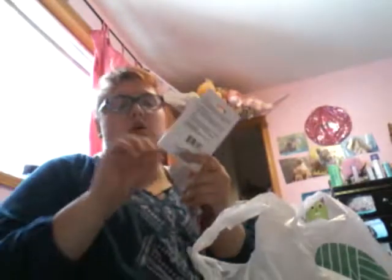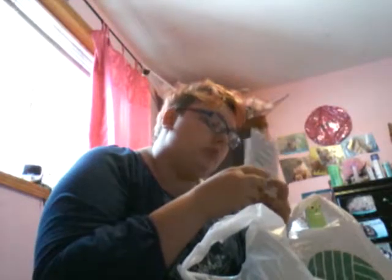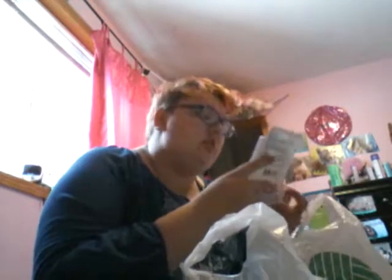But I got some nail glue because I am putting on these super awesome, super cute nails. I'm going to put them on the day of Christmas at my mom's. I just thought they were super cute. And I want to wear them. They're just super uber cute. And they had a bunch of cute ones there too.